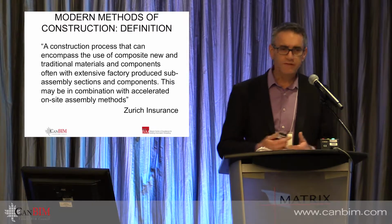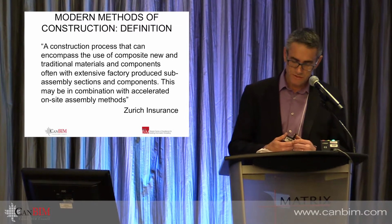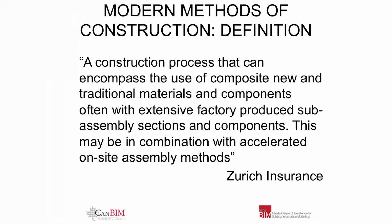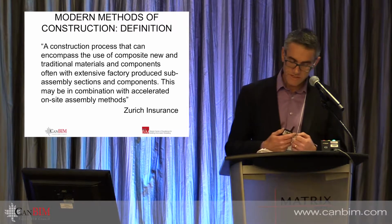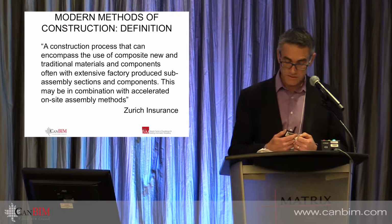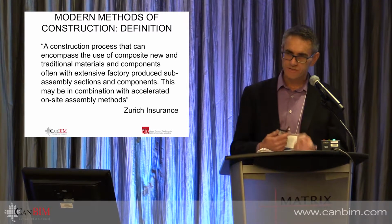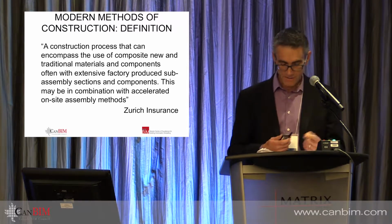Here's another, maybe a better definition, that comes from Jura Construction of an alternative phrase, modern methods of construction, which is a construction process that can encompass the use of composite, new and traditional materials and components, often with extensive factory-produced sub-assembly sections and components. This may be in combination with accelerated on-site assembly methods. So really the focus here is factory-produced sub-assembly sections and components and accelerated on-site assembly methods. It's really talking to a shift from project-based construction to process-based fabrication.